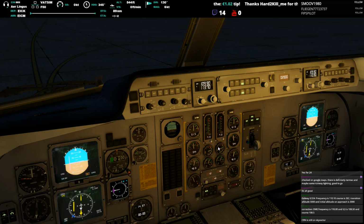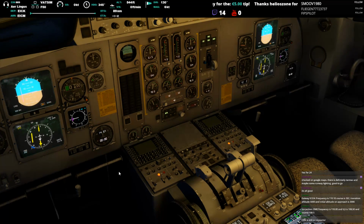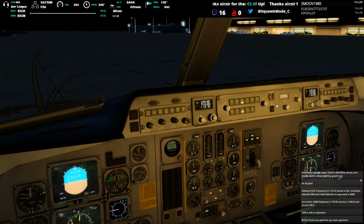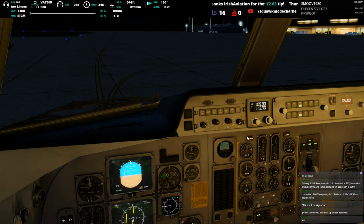Okay, so the after start checks. Start power is off, anti-icing not required. Alert lights, nothing illuminated. Flaps. Instruments are set. That's the after start checks complete.